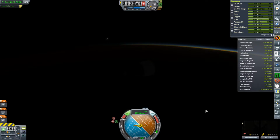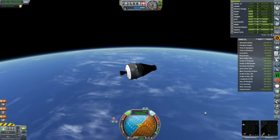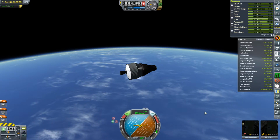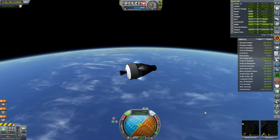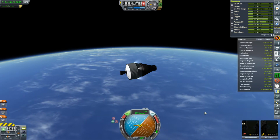It's not bad though, 236, 199. So I'll wait till we come round to the apoapsis, 47 minutes, and then I will use RCS to bring down the periapsis to about 100 kilometres. Shouldn't take too long. Got plenty of fuel for it. Okay, I'm pointing prograde. I'm going to fire the RCS backwards. Maybe take about a couple of minutes. It's coming down quite rapidly though, so it shouldn't take too long.